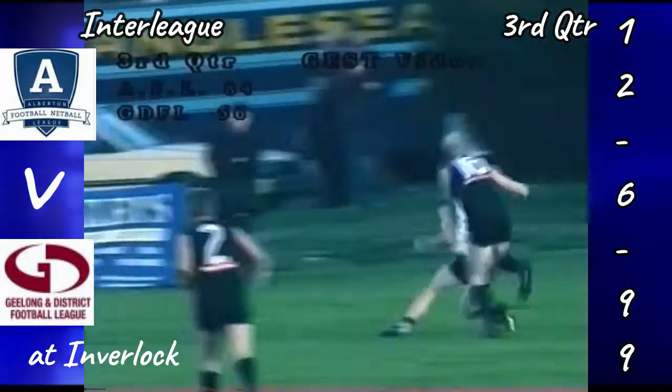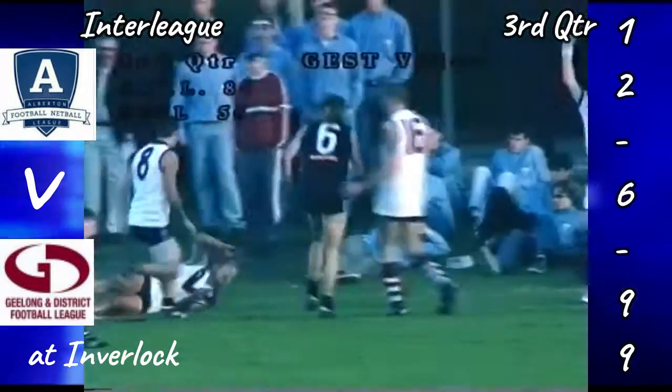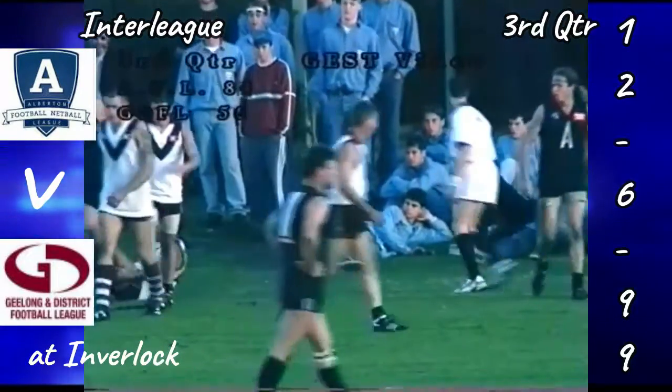And the Alberton side perhaps running on adrenaline a bit at the moment. They've really fired up in this third quarter. The ball in dispute on centre wing, and off hands it goes over the boundary line.